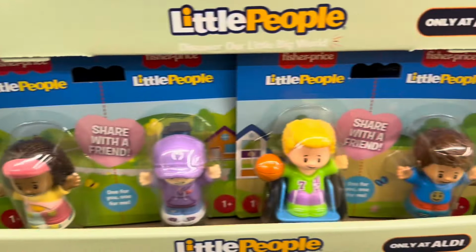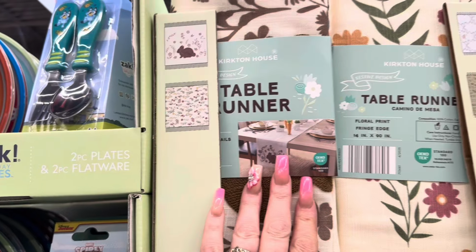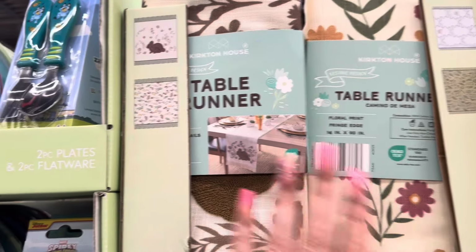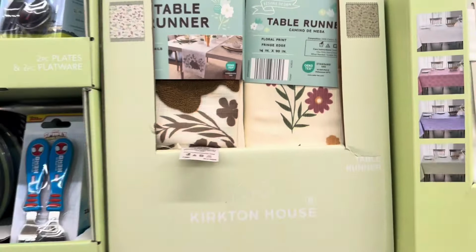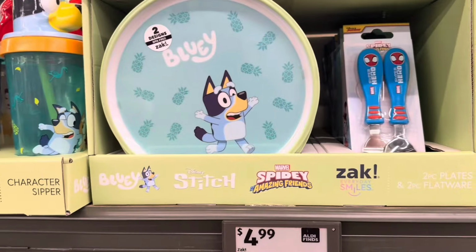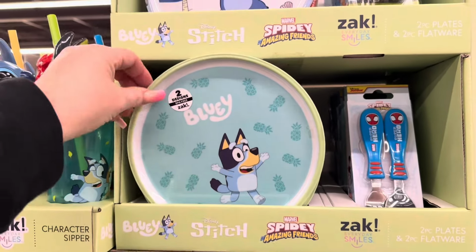$5.99. Cute for the kid. $9.99. Kirkton House has these beautiful table runners, perfect for spring and summer, with the beautiful florals and with the bunny rabbit. How pretty are they? $9.99. Zak's 2-pack plate or 2-piece flatware, $4.99.